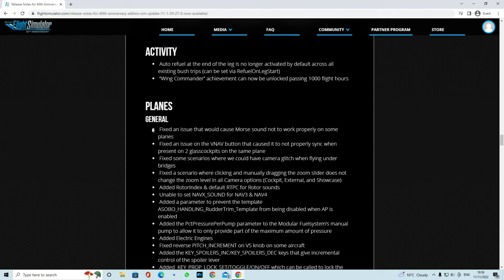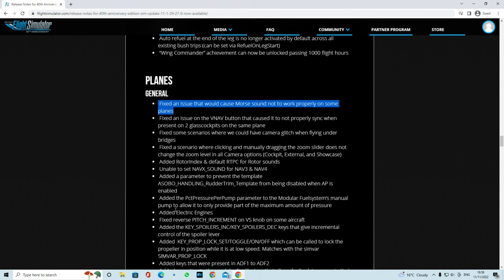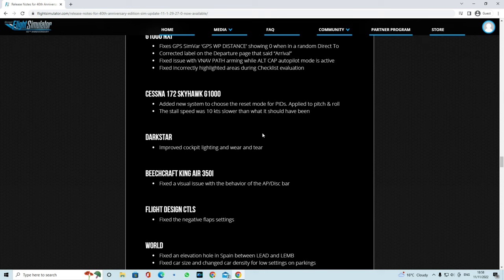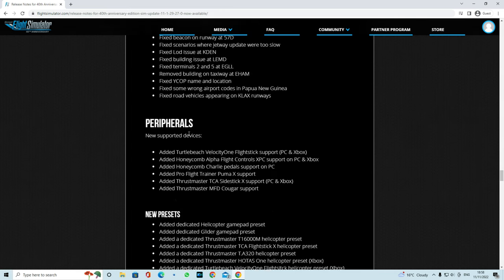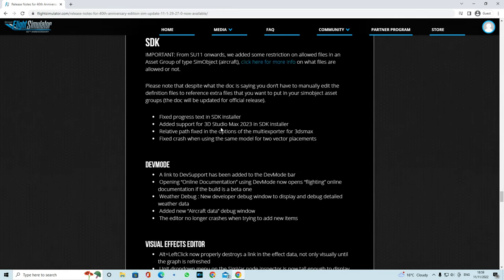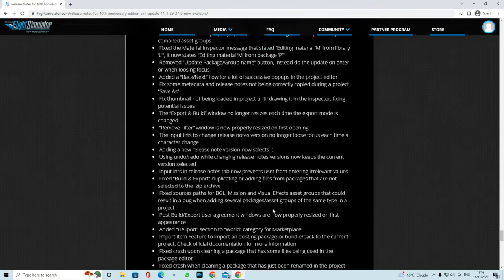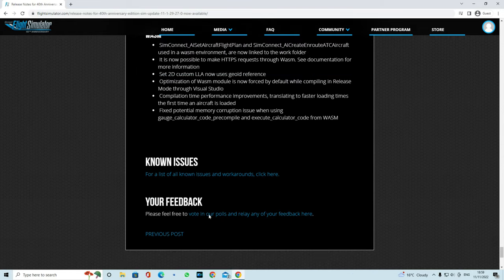Oh, this is on the A321neo. This issue is on the A321neo where every time we'd skip the flight, it would just not work. Improved cockpit lighting and wear and tear. I'm just going to tell you now that this update was absolutely massive. Actually, it's a massive update.